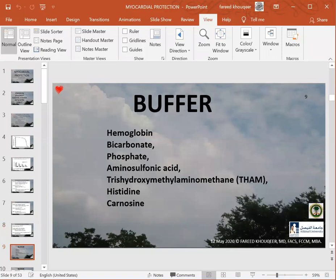The buffer issue: many parts of the biological systems help with buffering the patient. Hemoglobin, bicarb, phosphate, amino acids, and histidine and carnosine are all well recognized for that. I'm going to ask you guys here, let's see who's there, one of the seniors, maybe, or juniors. Ahmed Salboud, what does the word buffer mean?